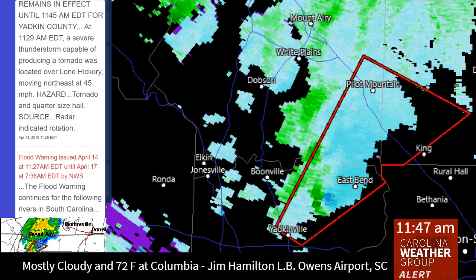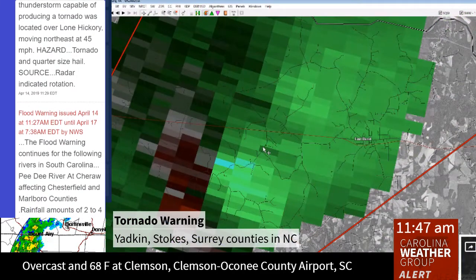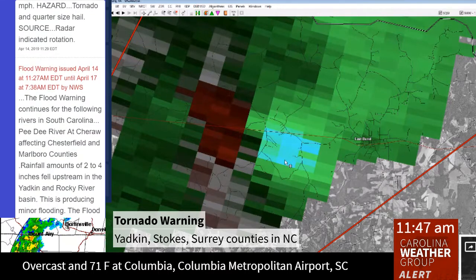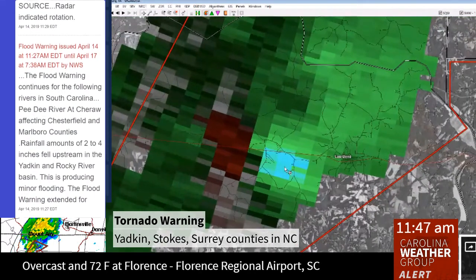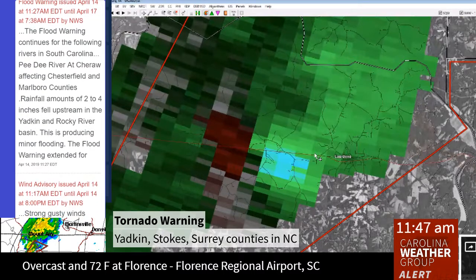Yeah, this is the first tornado warning we've seen of the day. Interestingly enough, not coming in an area under a tornado watch. I imagine later today we will have a tornado watch up for a portion of North Carolina, if not a tornado watch, definitely a severe thunderstorm watch as more of these showers and storms pop up.